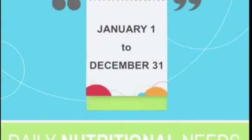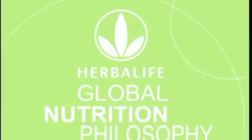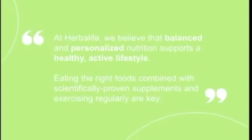Given that 70% of healthy aging is related to lifestyle habits, it is what you do on a daily basis that matters the most. At Herbalife, we believe that balanced nutrition is not just for one day of the year, it's for every day. We believe so strongly in balanced nutrition that we've developed our Herbalife Global Nutrition Philosophy. At Herbalife, we believe that balanced and personalized nutrition supports a healthy, active lifestyle.